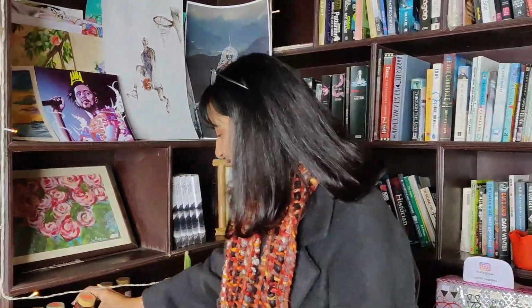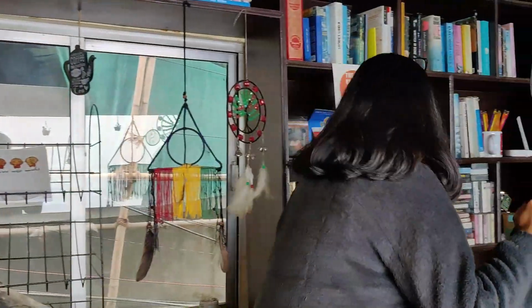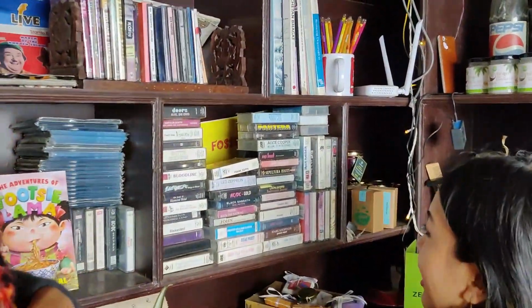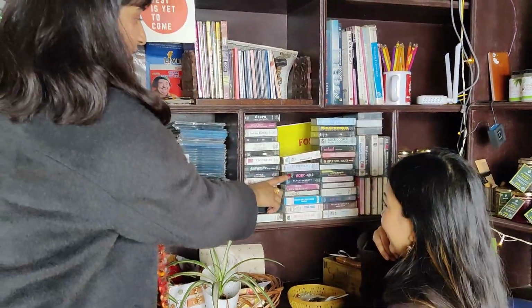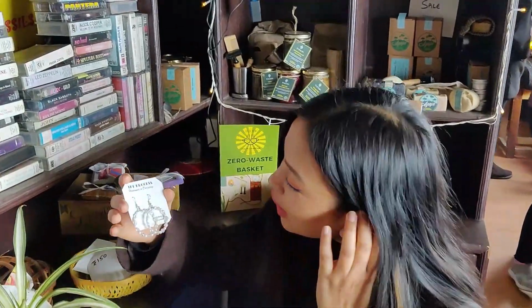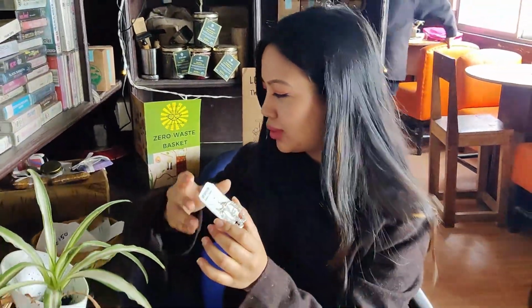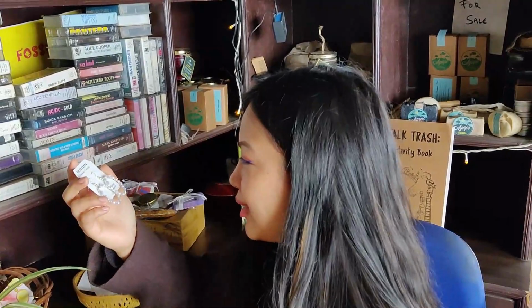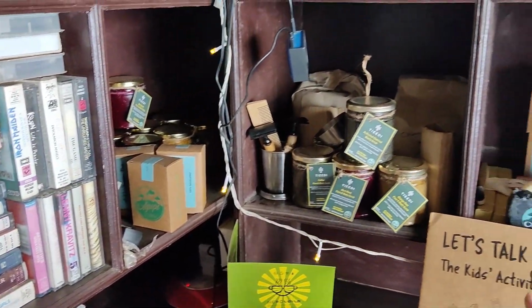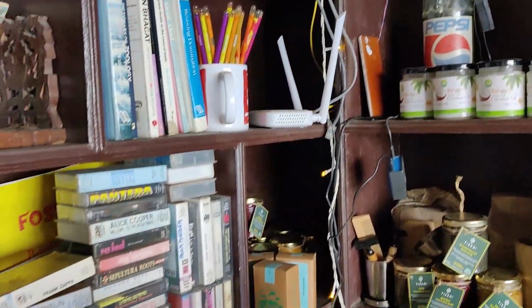Chicken pickle. All the vintage. I'm buying these earrings. I really love earrings, so the collection is pretty good and it's handmade. So I'm just supporting local business, and so I'm getting this one for myself. And all these are handmade products, so it's beautiful. I really like it.